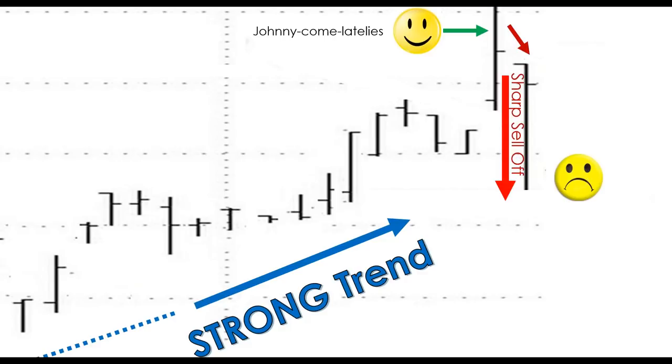It's very, very simple. You're looking for a market in a strong, strong, strong trend followed by a sharp sell-off. And that's the entire pattern. That's it. That's the entire setup. Why does that work? Well, it knocks out the Johnny-come-latelys. Johnny-come-latelys are traders that are late to the game. They tend to be super emotional. Everybody's emotional in this game, remember. But the Johnny-come-latelys tend to be super emotional. They don't have a lot of staying power.